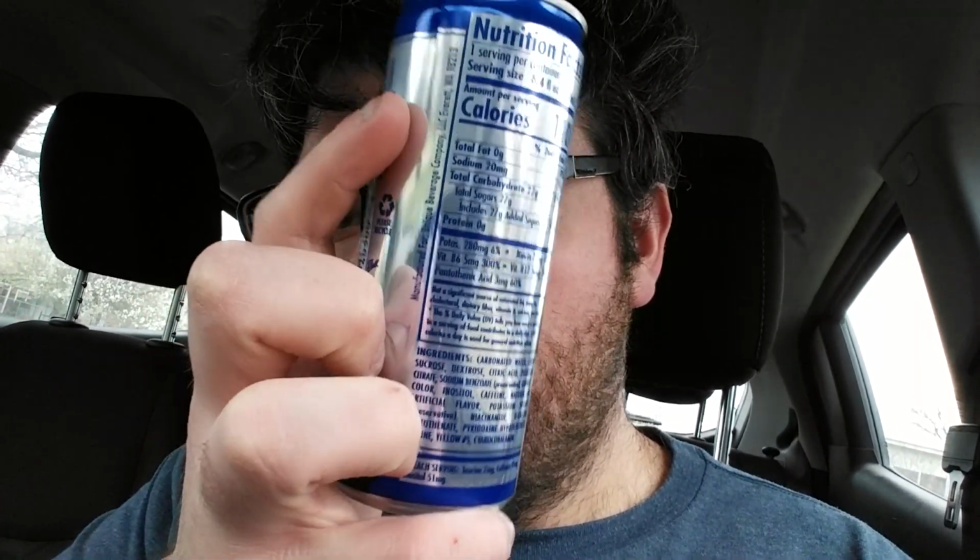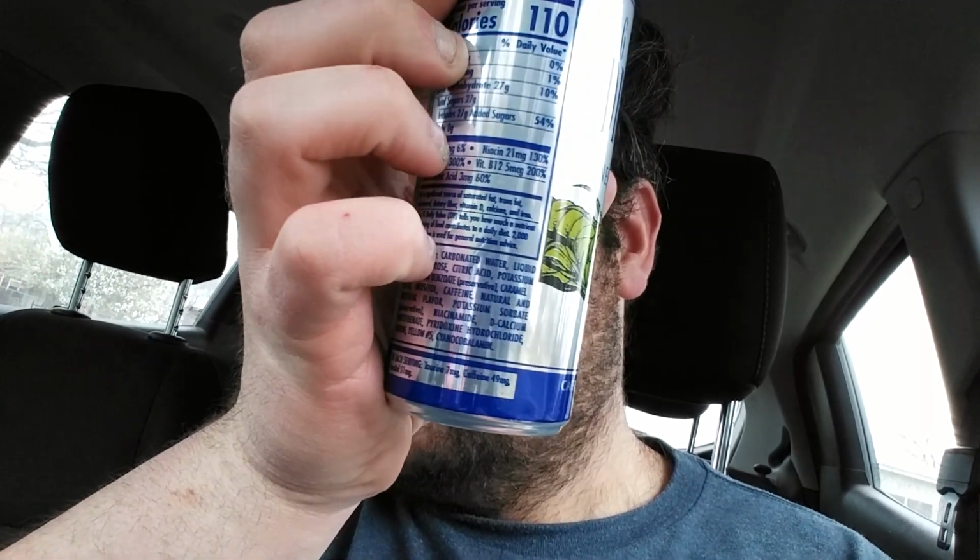Here's the nutrition facts. You might be able to see the text okay if you pause it. Okay, that's pretty much the whole can. So now I'm going to shake it up real quick, open it, taste it, and give my review for it. So hold on a minute.